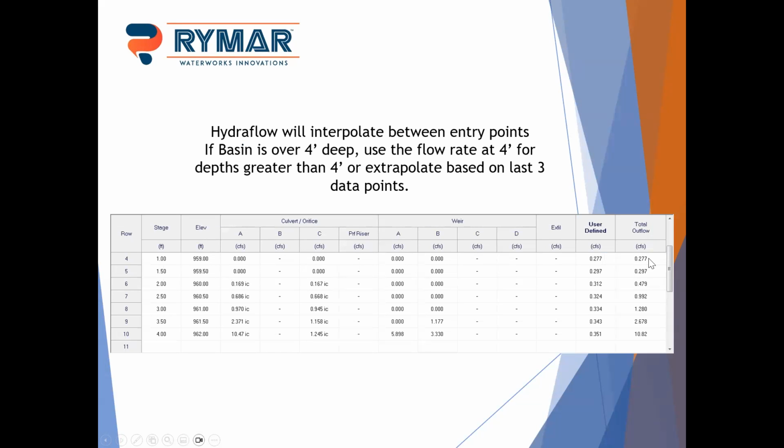You'll see that the total outflow is just the user-defined flow until you get up to a 2-foot depth. That's where that 6-inch orifice kicked in, and then the riser kicks in, etc. In this case, we were just 4 feet deep, so our testing results had that.